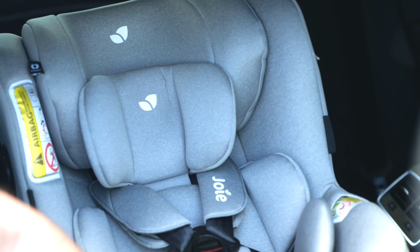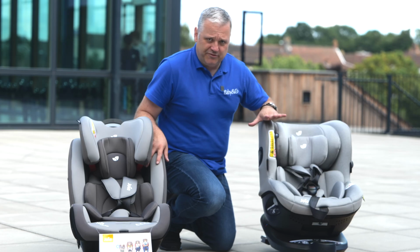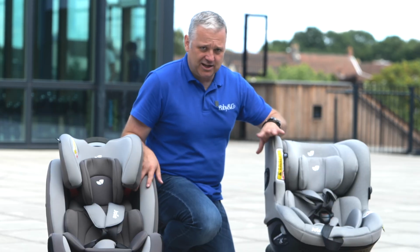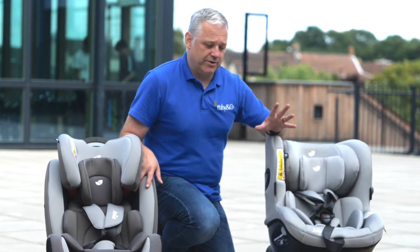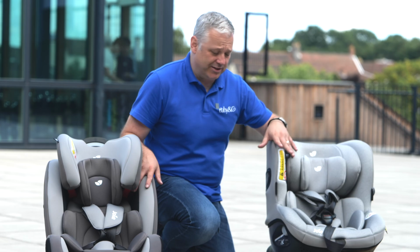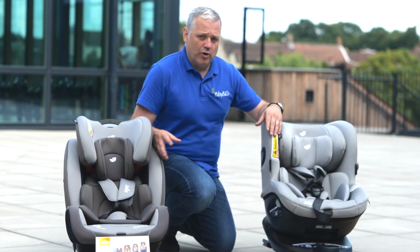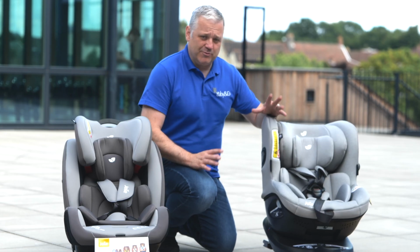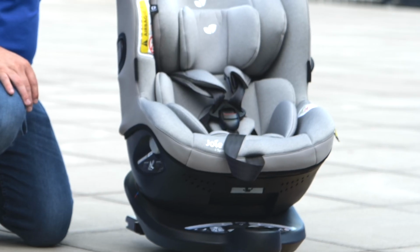The Joie I-spin, 40 centimetres through to 105 centimetres. We're fitting with Isofix, so the installation's super easy. Nice and clear guides to let you know whether it's correct or not. The rotating function is also excellent, saves your back when you put the child in the car. This is great for parents who've got maybe a slightly smaller vehicle, or if their parents are quite tall, you want a bit more space. We find this to be slightly more compact than some of the other rear-facing seats, so great choice for those type of parents as well.